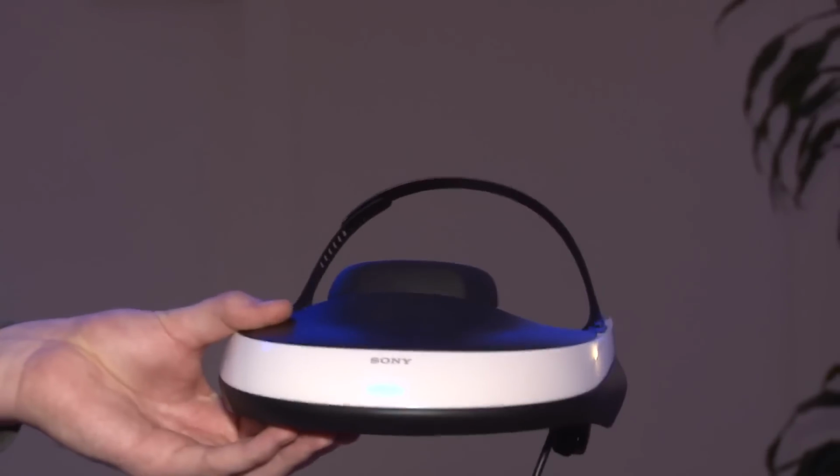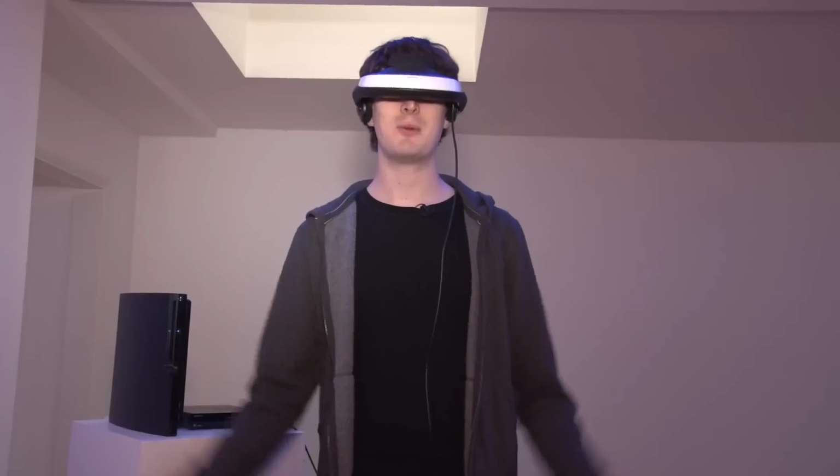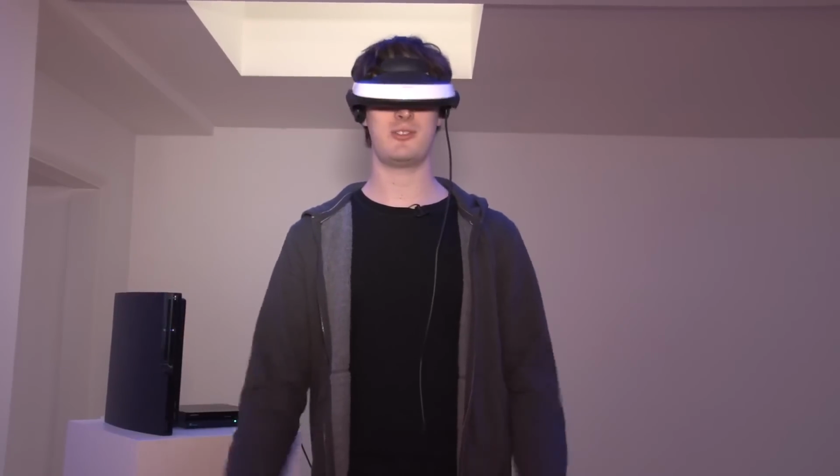You can pre-order now and it'll be available in the next few weeks. I'm Luke Westwave, CNET UK, and this is the Sony Personal 3D Viewer.